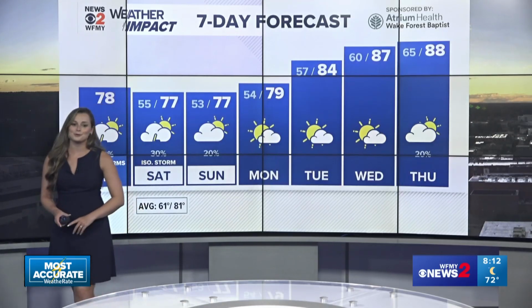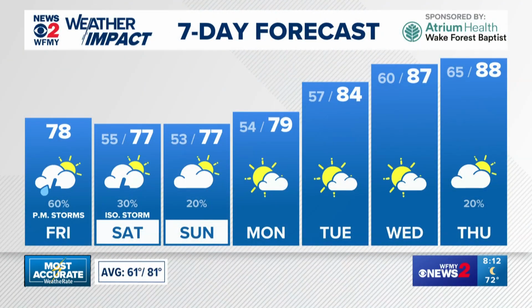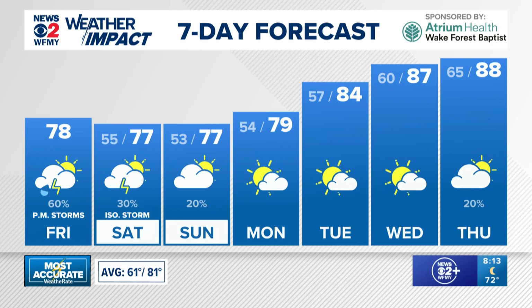So here's a look at your full 7-day forecast. We're going to be back into the mid to upper 70s these next couple of days. Isolated storm or two possible Saturday afternoon and into the evening. By the time we're into Sunday, starting to dry out a bit, mid to upper 70s, right at around 80 degrees for Monday. Then we're starting to feel a little bit more like summer, mid to upper 80s, and we're nearing 90 degrees by Thursday of next week.